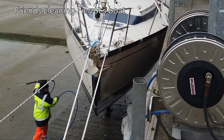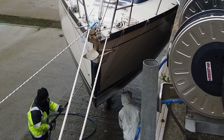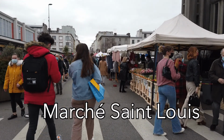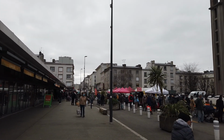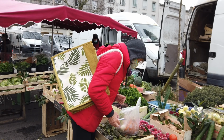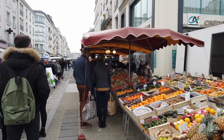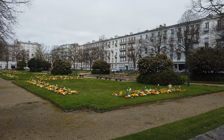This is what you do if you don't want to have your boat taken out. Just getting it clean and then going to the town. Sunday morning market in the middle of a serious COVID epidemic. People are seriously keeping their social distancing again. It must be spring. Look at all the flowers.